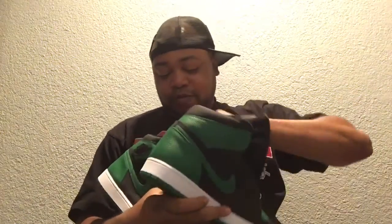But for the most part, this is gonna be a dope shoe, definitely one for me to keep. I can't wait to put these on. I can't wait. Yes. I'm definitely excited.